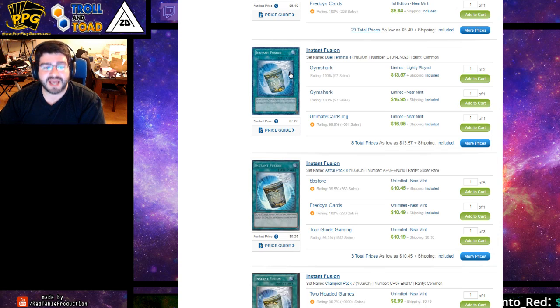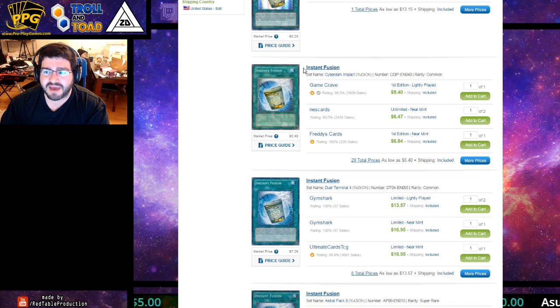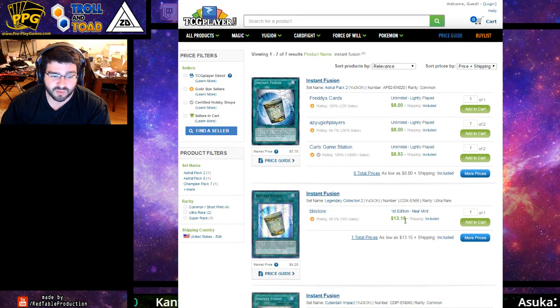Let's go ahead and get into Instant Fusion. They're all so high, and I have no idea what's going on here. It's one of the first cards I can't really tell you the why of, other than Instant Fusion's always been amazing. Thousands I Restrict, Norden, you usually play 3 when you play it because you're wanting to see Norden early in your combo decks. You have $6.50, the cheapest being the Cyber Dark Impact rare. Ultra rare, $13 first ed on Legendary Collection 2, the only one there.